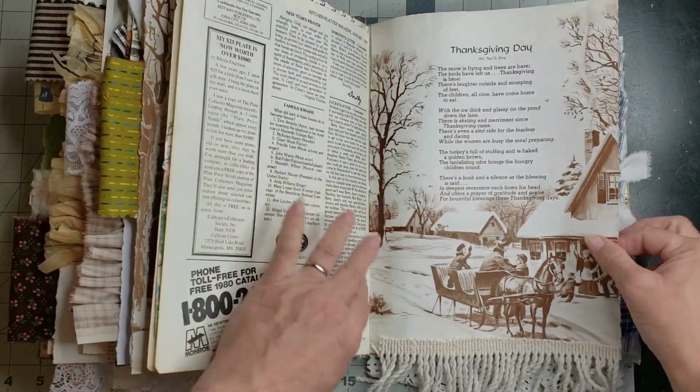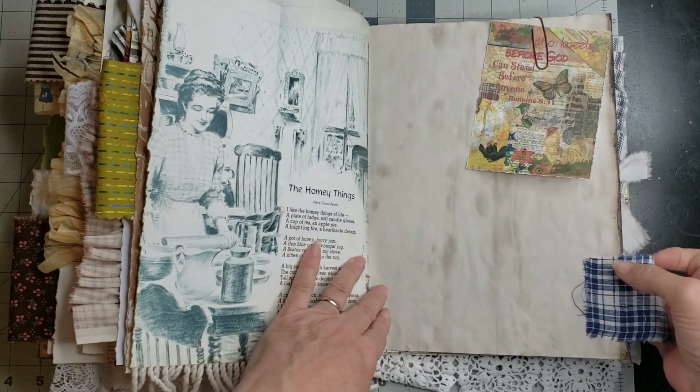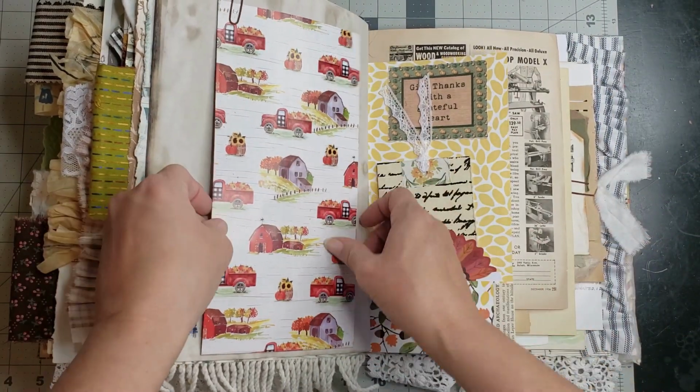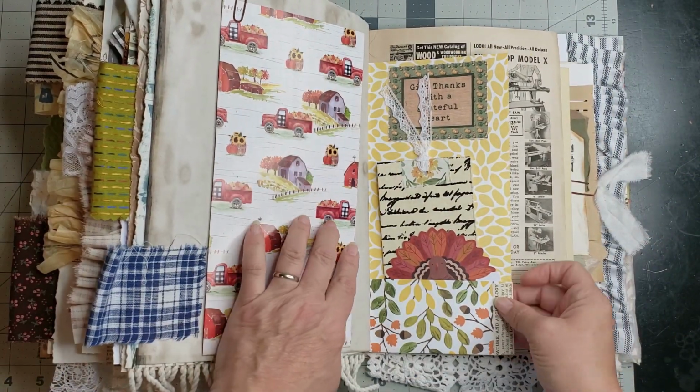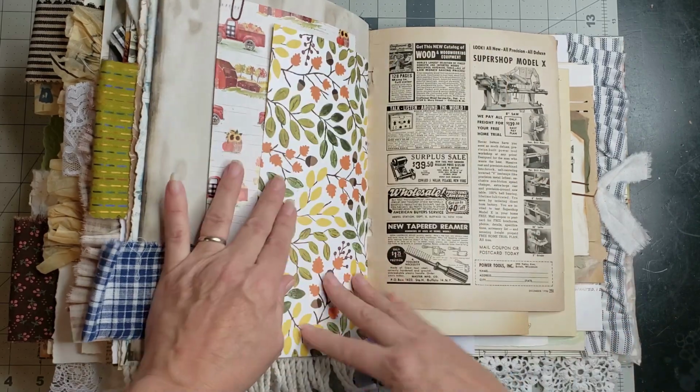So again, like I say, it can be used for fall, but it doesn't have to be completely fall. There's one of those little sacks, a little turkey place card, but I just thought he was cute poking up out of the pocket.